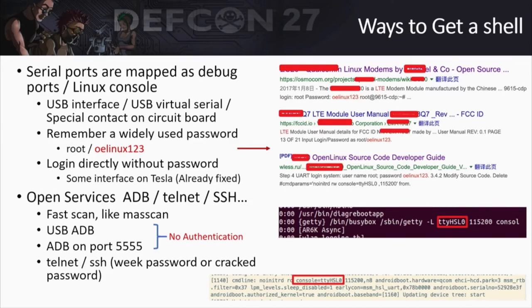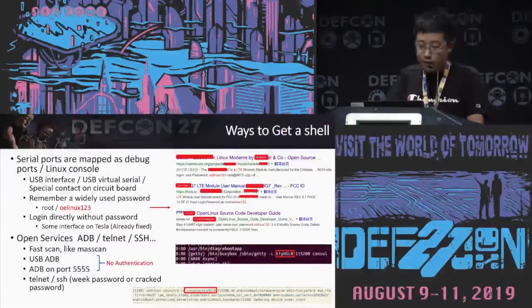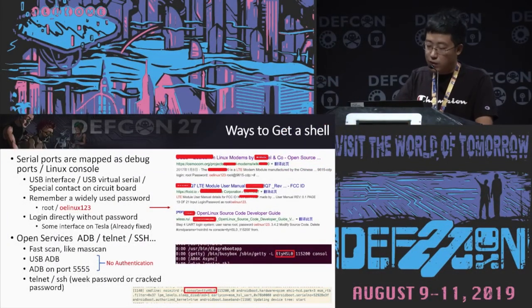Let's introduce how to get the shell. If we can get the shell, it will be more convenient for us to view processes, files, networks, and debug vulnerable programs. It's very interesting that many 4G modules use a common password, oelinux123, and sometimes passwords may not be required. In addition to serial ports, you can also use some remote management tools such as ADB, Telnet, SSH, and so on. These services can be discovered by port scanning.